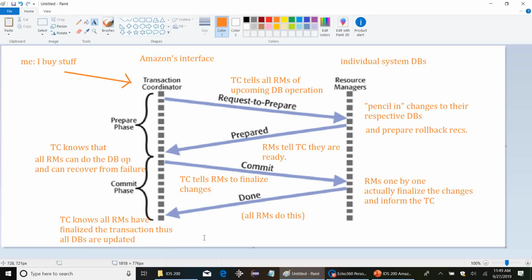So, quick recap and then I'll cut you loose. I buy something, there's a transaction coordinator at Amazon. Amazon tells everybody, hey, this is what we're going to do. All you resource managers do it. The individual resource managers, they pencil in the changes. Then they also prepare rollback records. When they're done with that, they tell the transaction coordinator that they are prepared. That's the end of the prepare phase.